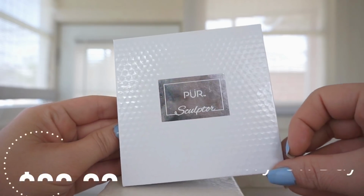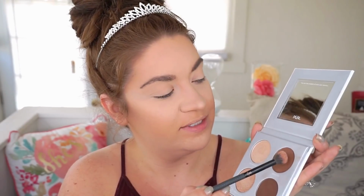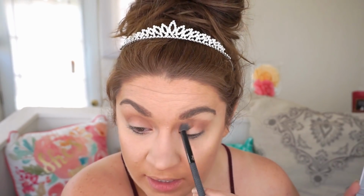So the next product that I put on my face would have been the Pure Sculptor, which is this really pretty palette. I love a good mirror. I was going for a natural look today, but that's not gonna happen. Love your brush. I will not underestimate this powder tomorrow. Dip lightly into this, super lightly, and I'm gonna use this to start my eye look. I'm just gonna see how this does for that. It's applying to my eye a little patchy, not too bad.